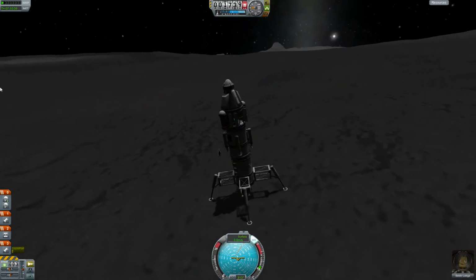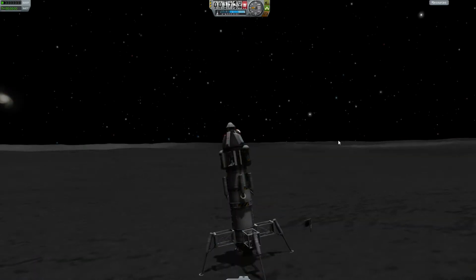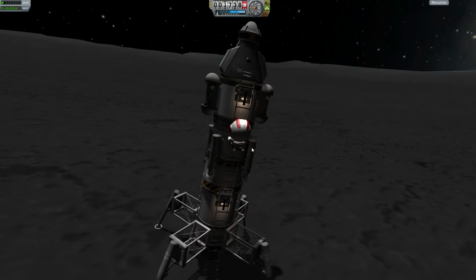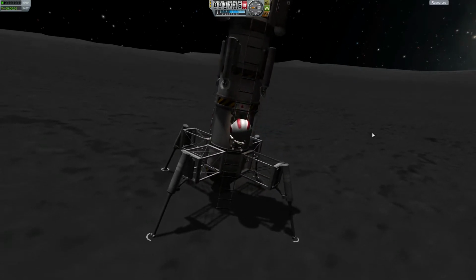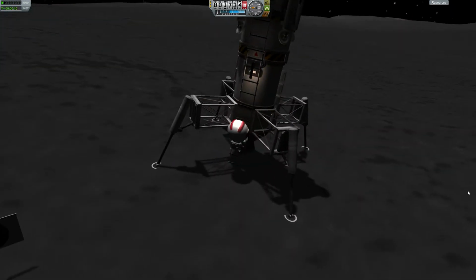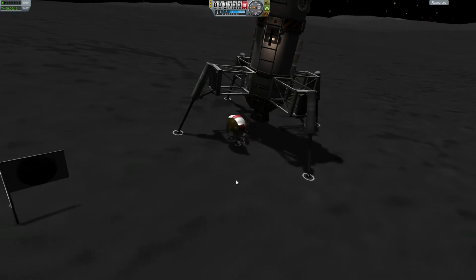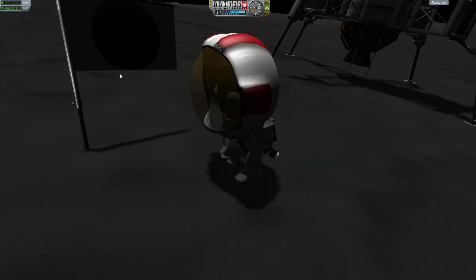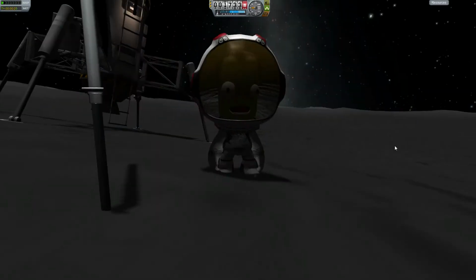So am I well prepared? Have I forgotten anything? We have the flag down here. Let's do another EVA just in case. We have the flag down here. I have done my EVA report. I think we are well prepared. Let's read the plaque. We came in peace. Yes. Okay.